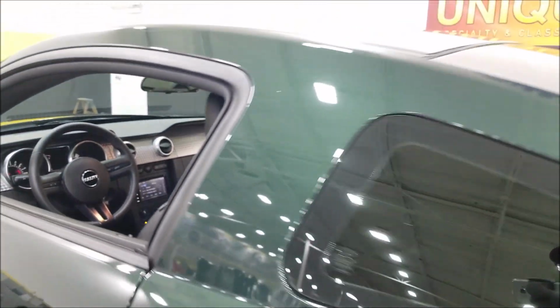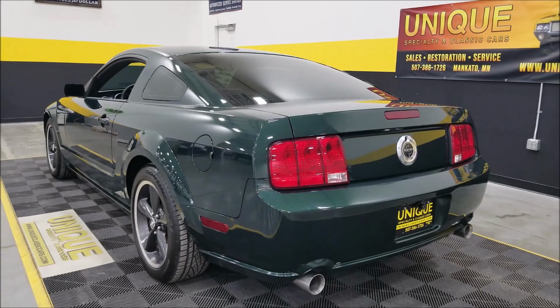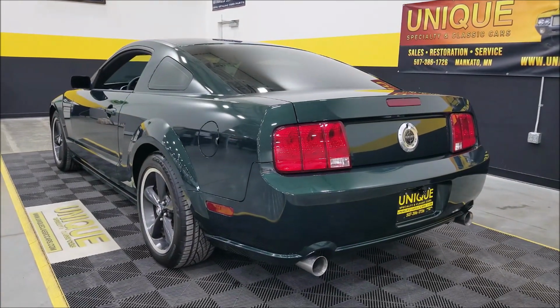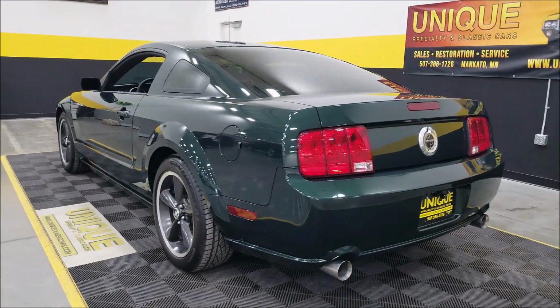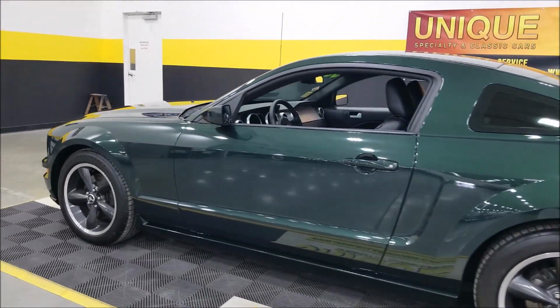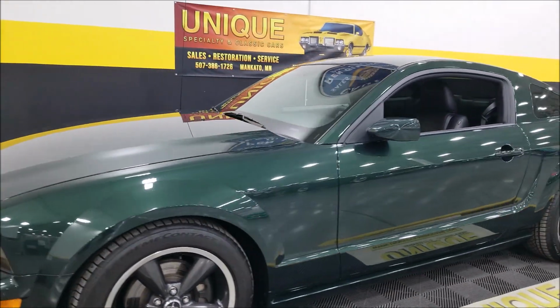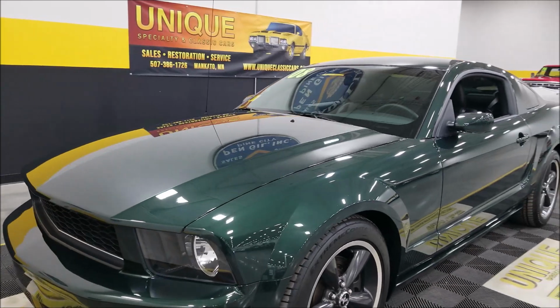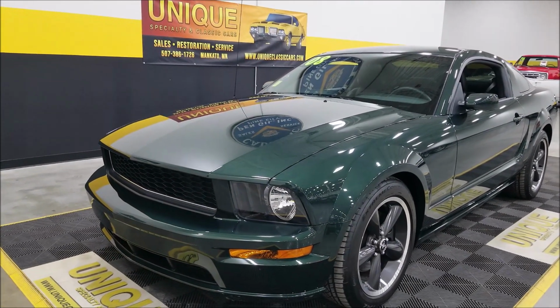All right, slip around to the back of this. Stock sounding, no crazy mods done to this one, just the way you want to get one of these. Put some miles on it, drive it, have fun. And seeing these values hold steady too in the past 3 to 4 years. All right, I'm going to pause this a second. I want to pop this hood so you can check out the engine bay and see how that looks.